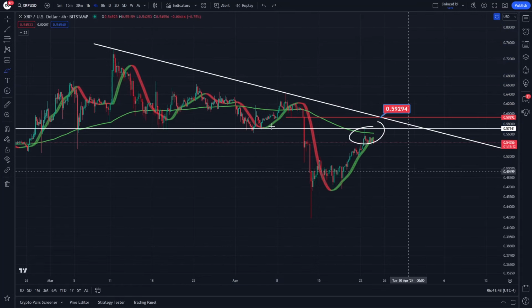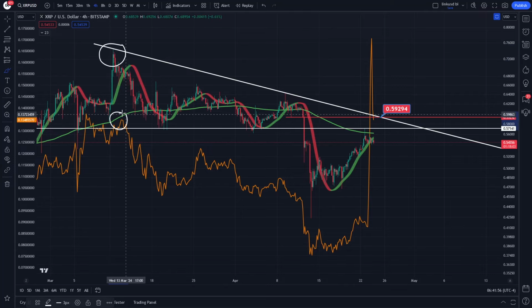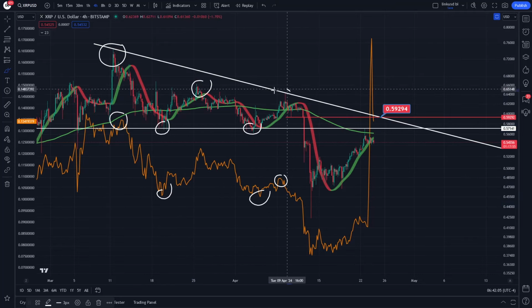Well, there is, and I've just shown you it. It's the HBAR chart, but equally there's confluence in another chart as well, which we will show you. So if we drop the HBAR chart on the 4-hourly time frame, you can see you've got a top, basically, then you've got your bottom, then you've got a lower high, then you've got a lower low, basically, just there. And then equally what you've got is another lower high just there.